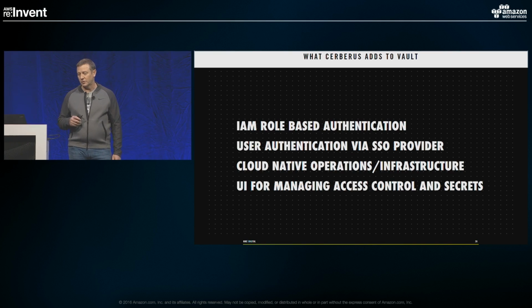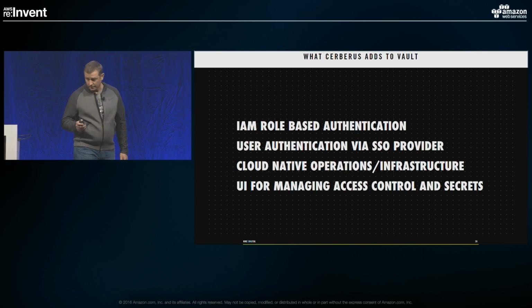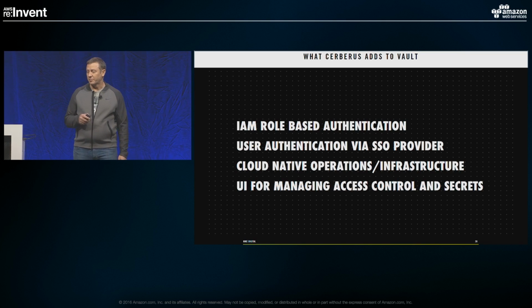But there are a few things that it didn't provide, and that's why we wrapped another layer around it to help us move forward. It really doesn't provide IAM role authentication, which is really key for us, and we'll go into that in a little more detail in a minute. It also doesn't provide user authentication via an SSO provider, which again, for us is pretty much key to how we do a ton of our work.